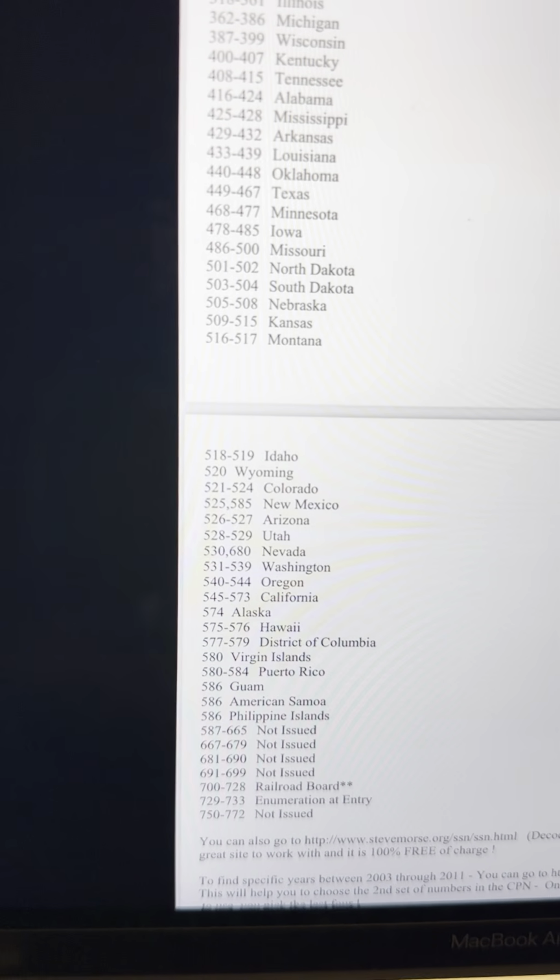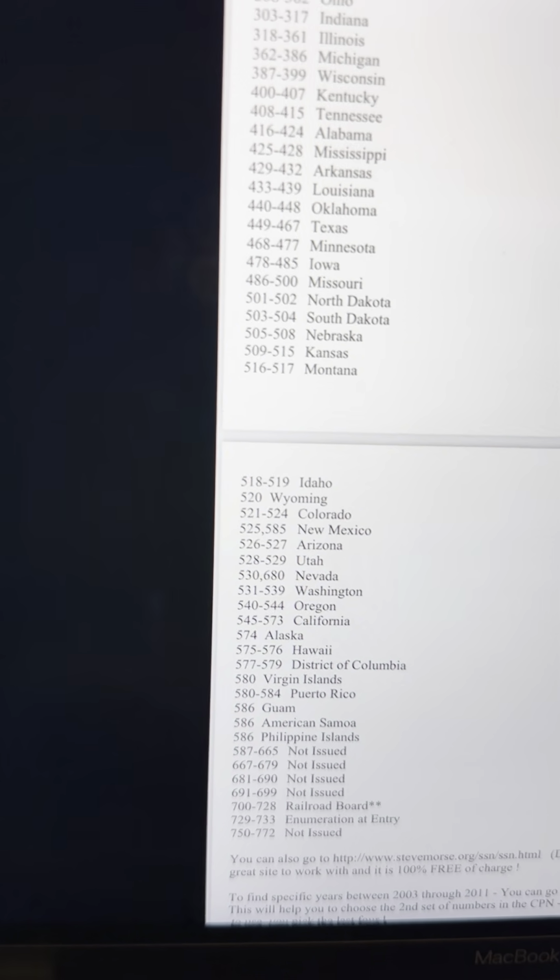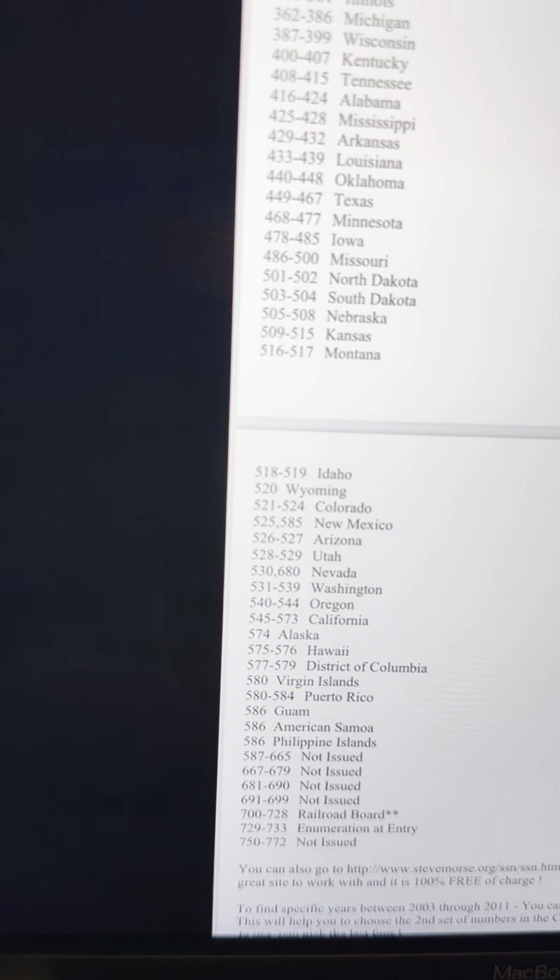Now, this right here is the CPN Bible, right? Now, I know a couple of you guys probably think, oh, CPN, is this illegal?